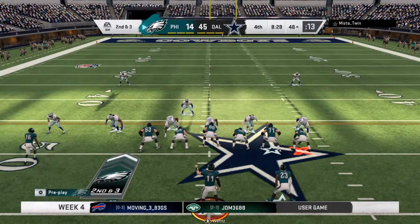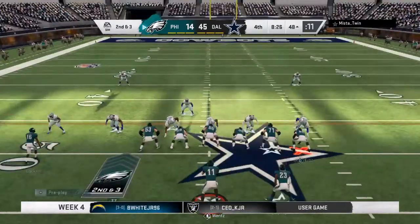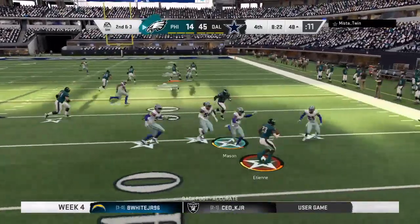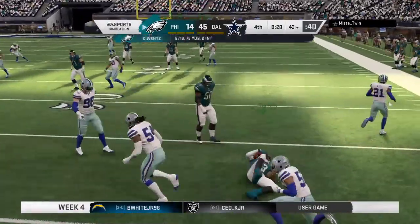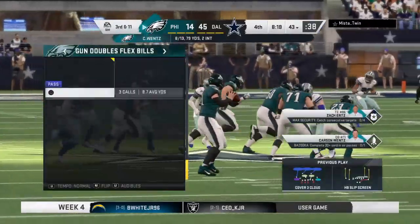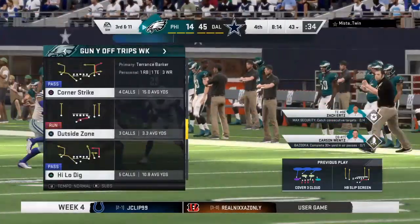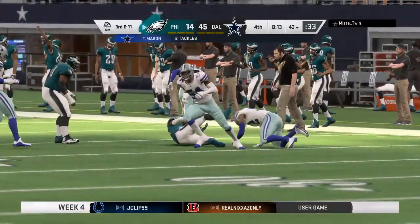From just shy of midfield, Wentz. Oh, it's a screen pass. That's complete. And they went the wrong way there. Losing yardage back at the 43-yard line. And that screen there on second down certainly didn't develop how they had hoped.